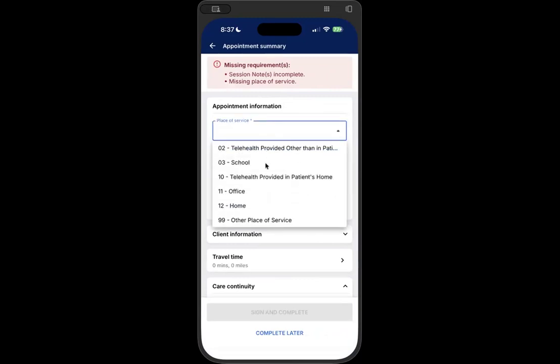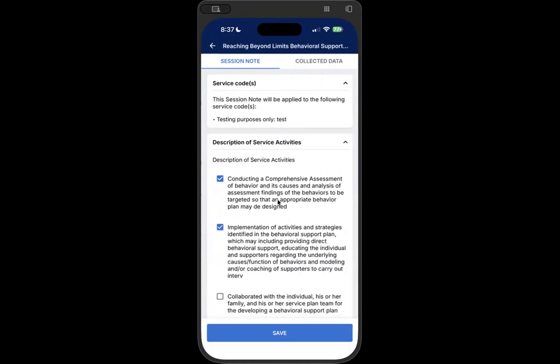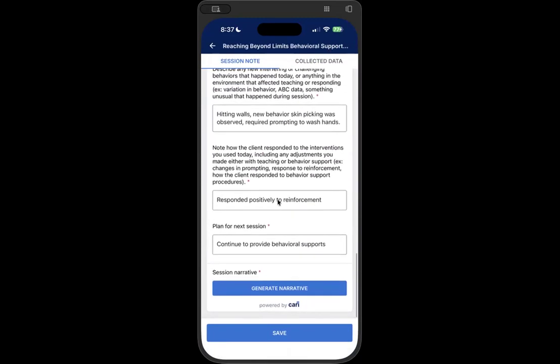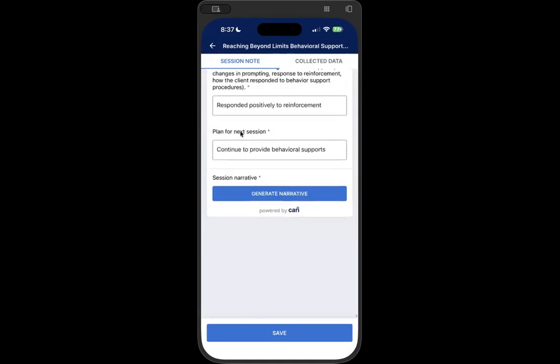I'm going to do this place of service. Just say other place of service, session note. So here I'm going to come in, and here is the important part, guys, to come back in, and it's going to prompt you to do this. There's no way to miss it.